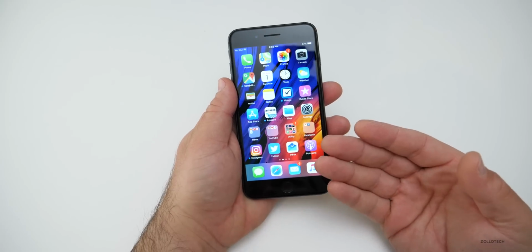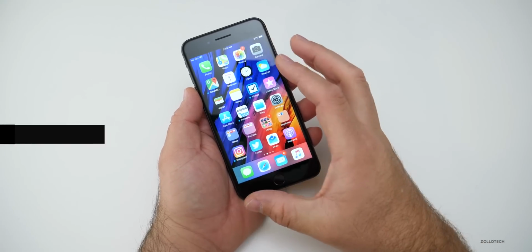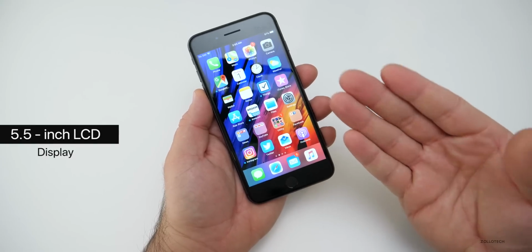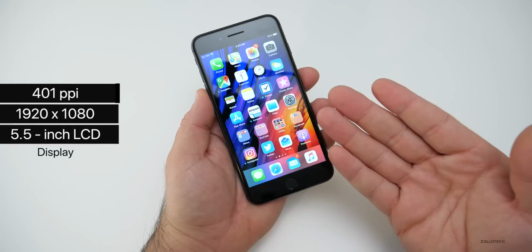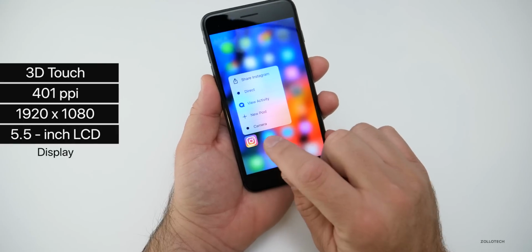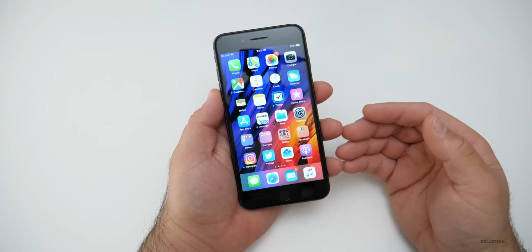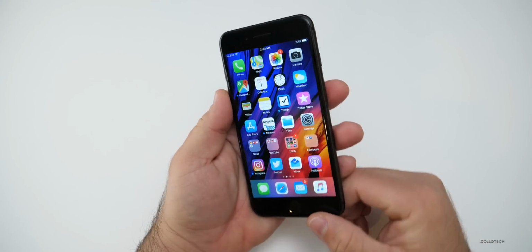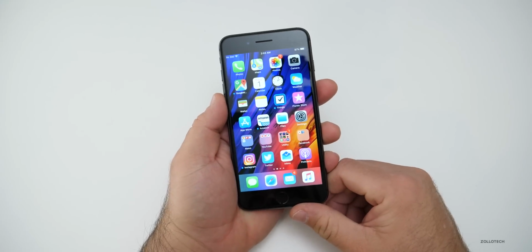And this particular design is something that I really like, and what you've got here is a 5.5-inch LCD display. It's a Retina HD display, and it's 1920 by 1080 or 1080p with 401 pixels per inch. It also has 3D Touch on it, so that part's nice. You've got all the modern features, of course, with it, and it looks great from just about any angle. Apple makes some of the best LCDs on the market, if not the best, and it just looks great overall.